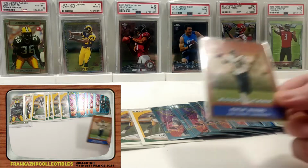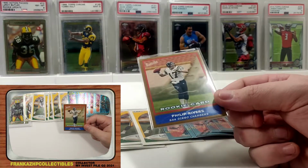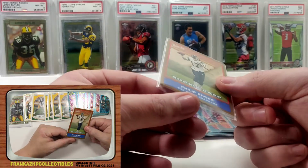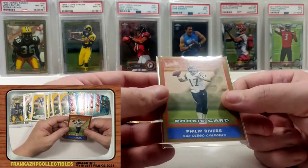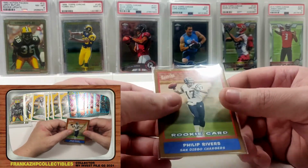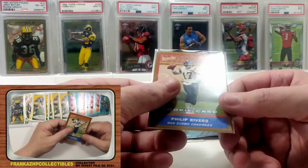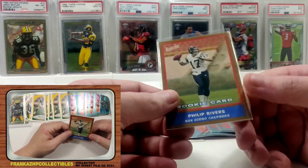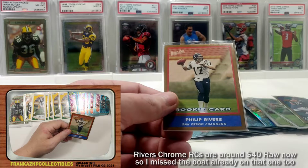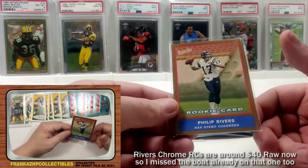And then here's another one. I found this in my stash, and I was originally selling it. And it may be kind of dinged up on edges right there, but I thought it was kind of cool. It's a Bazooka parallel of Phillip Rivers rookie. I would start investing in Phillip Rivers. I think it's a little bit too late for me at this point. I want to get a Chrome rookie at some point, but other than that, it is what it is.